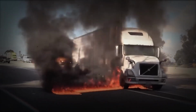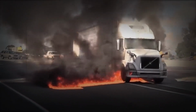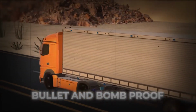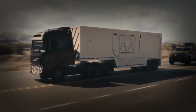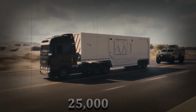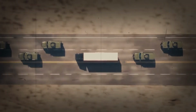This truck is so strong that if it catches fire, it will keep the nuclear weapon safe for hours. The driver's cabin of this truck is bulletproof and bomb-proof, with doors that can only be opened from the inside. Due to these extensive protection features, this truck has one drawback: its weight. This truck weighs more than 25,000 kilograms, which limits its speed and ability to take sharp turns.